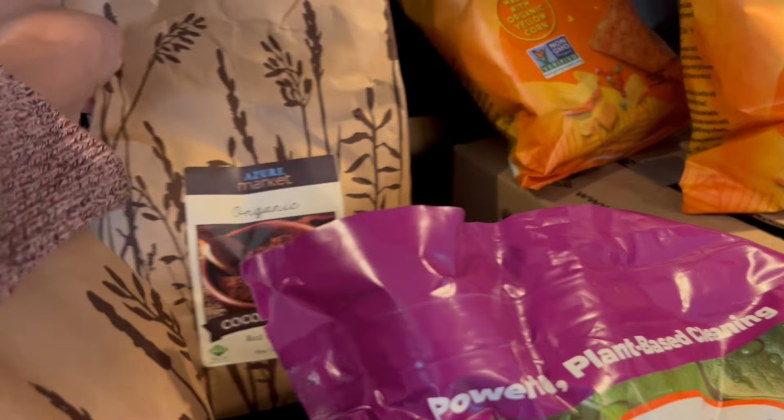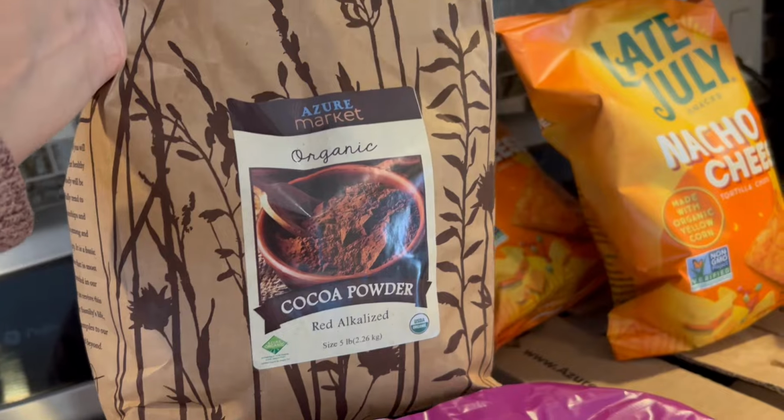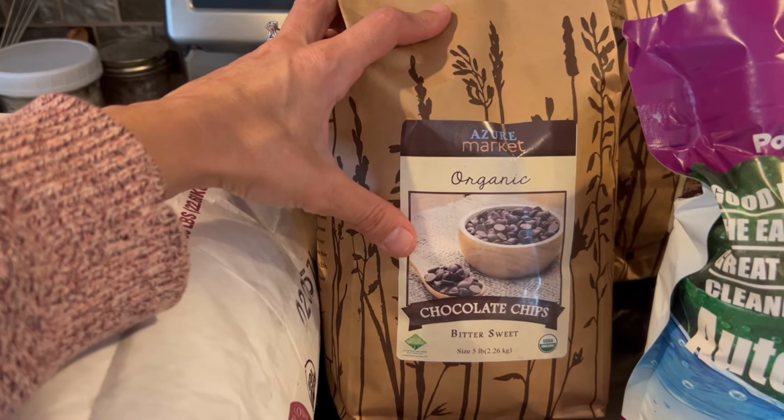Behind that, you can see I got a 5-pound bag of cocoa powder. This is red alkalized cocoa powder. You'll often see this kind of cocoa powder at the grocery store referred to as Dutch processed cocoa powder. I'm really a dark chocolate person, and I like a really rich chocolatey flavor, so a lot of times I prefer using a cocoa powder like that. We do have some of the traditional cocoa powder as well, so we have the option depending on what we're baking.